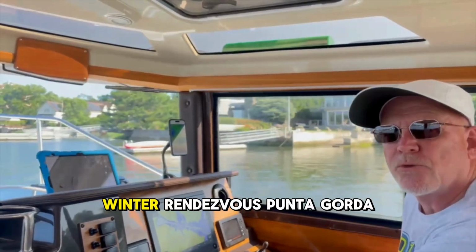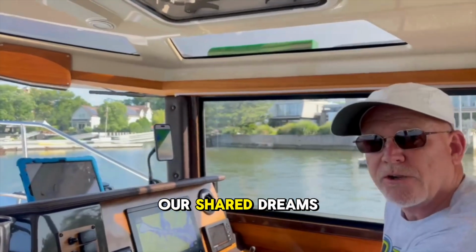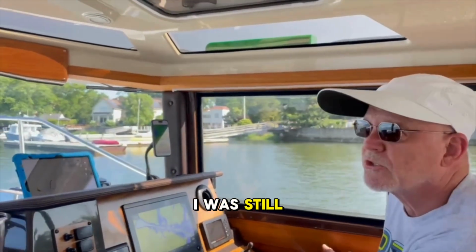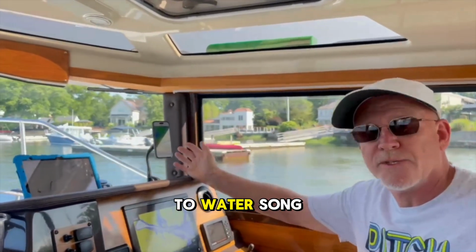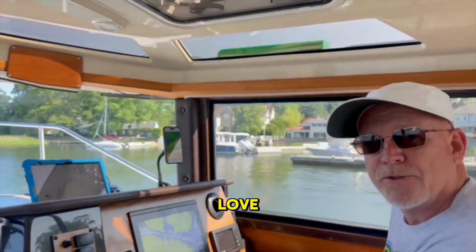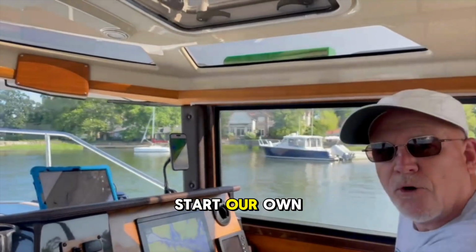We might have met at the Winter Rendezvous in Punta Gorda, and we might have had a discussion about our shared dreams of doing the loop, and some discussions about our boats. I was still on the hunt, and I'd like to introduce you to Water Song. It's a new to us Ranger Tug R27 outboard. We've fallen in love. Can't wait to get out on the water and start our own adventure.